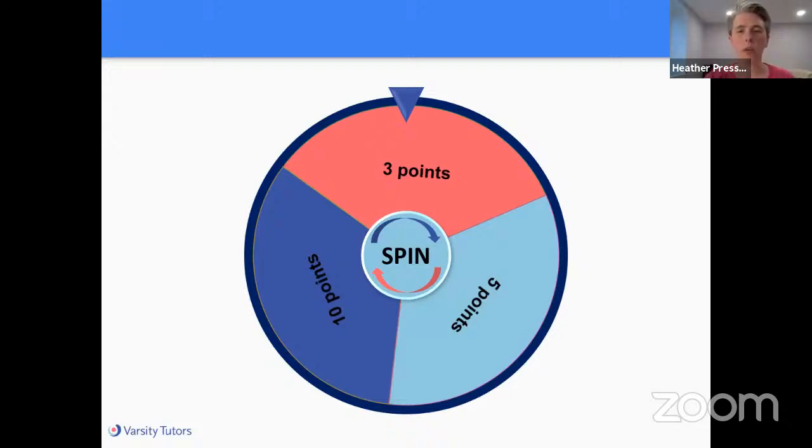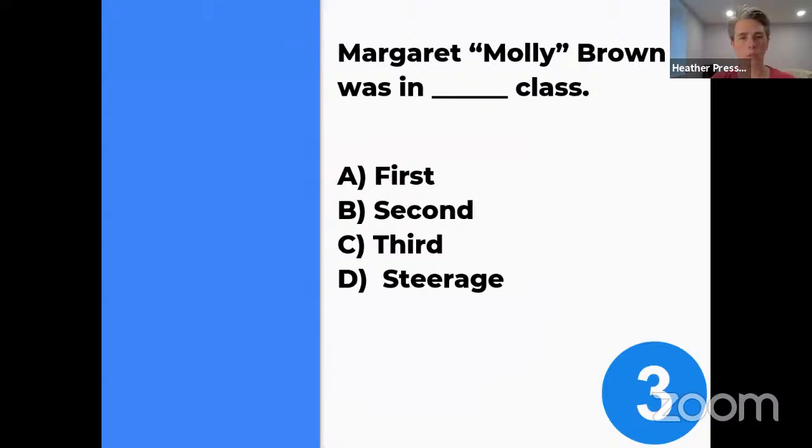All right, another 3-point question. Okay, so what class was Margaret Molly Brown in? A, first class. B, second class. C, third class. Or D, steerage. So again, Margaret Molly Brown was in what class? A, first. B, second. C, third. D, steerage.